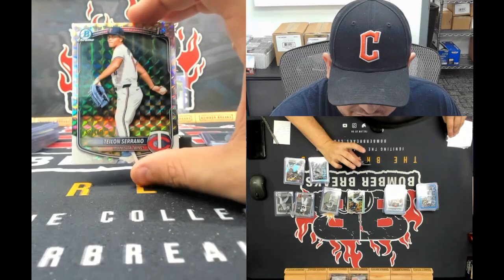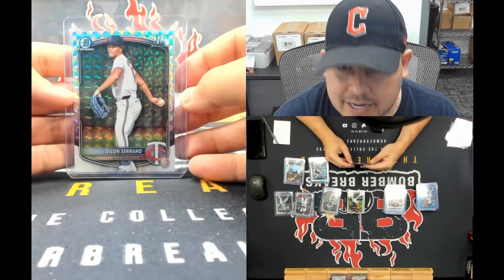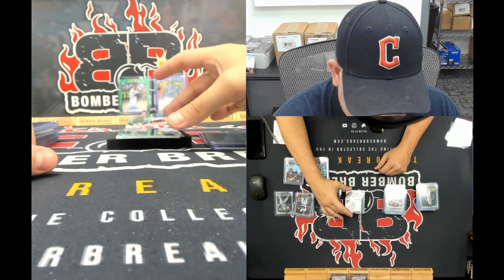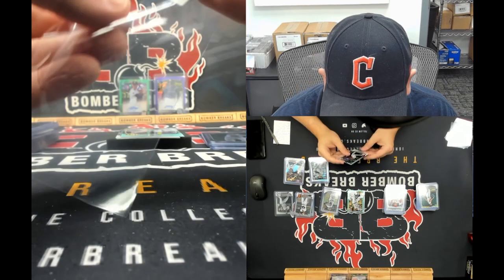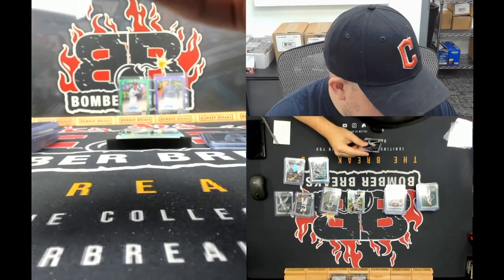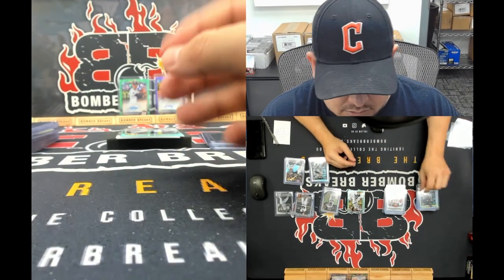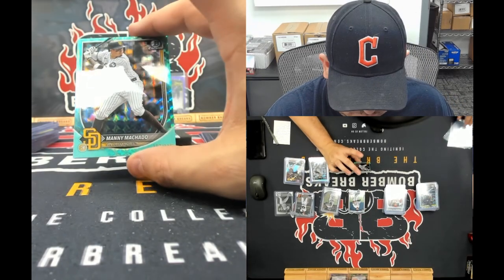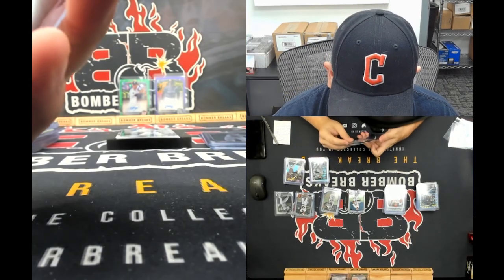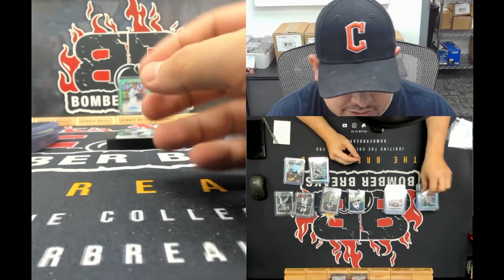All right, a few more numbered hits here to round out the case. Tilian Serrano for the Minnesota Twins, 132 out of 499. Jordan Alvarez for the Houston Astros, 395 out of 499 on the Jordan. Can you imagine where Houston would be if they actually had Jordan for most of the season? Little Manny Machado here for the Padres, 107 out of 125. Machado here to 125, Padres.